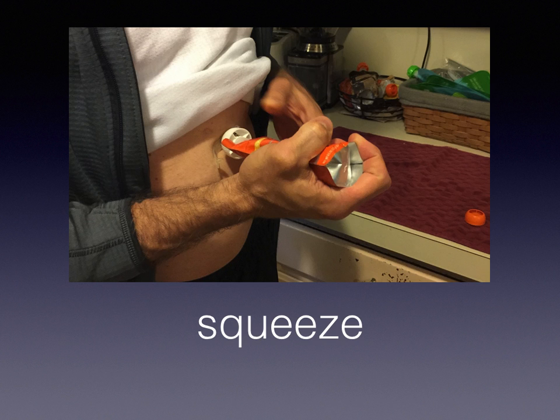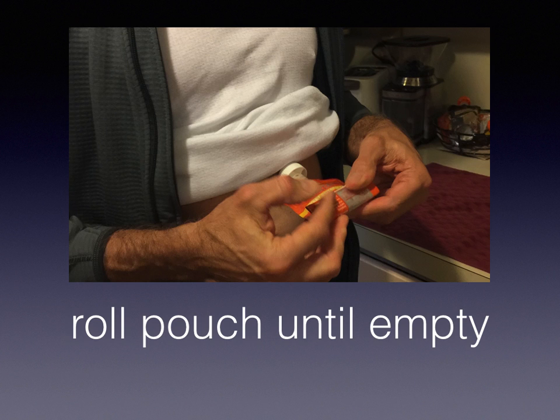So again, just squeeze, and as the content starts to empty, I roll it up kind of like a tube of toothpaste until it's finished, and then I'll move on to the next pouch until I achieve the amount of calories I'm looking for that meal.